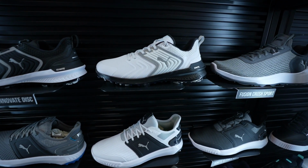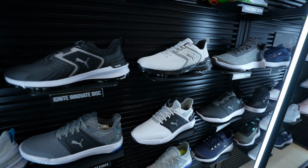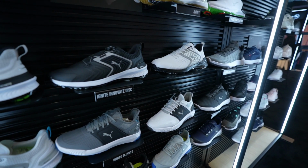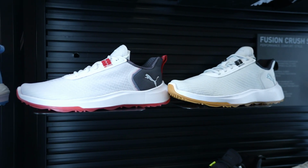It's a shoe that you can wear to the course, to the range, to the office, to the grocery store. And you never feel like you're out of place wearing the shoe at all because it does have a sleek and kind of almost running inspired look to it.